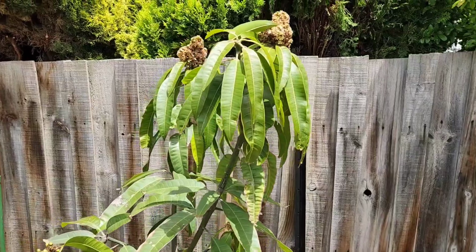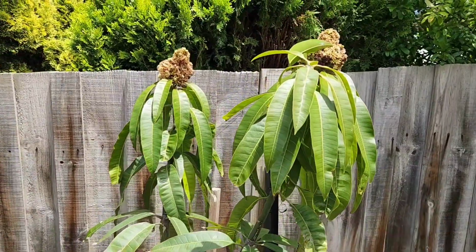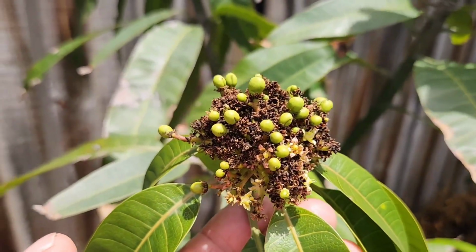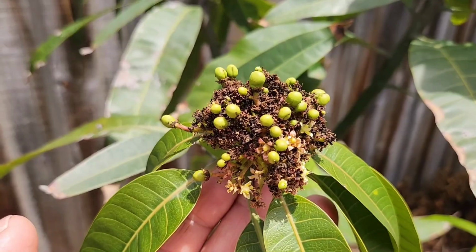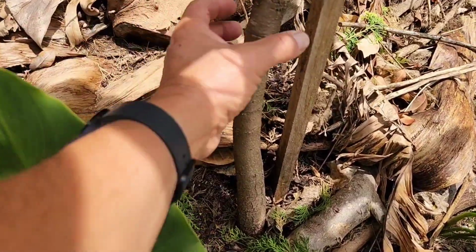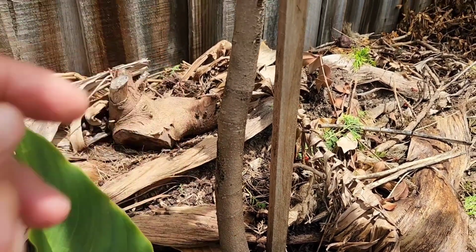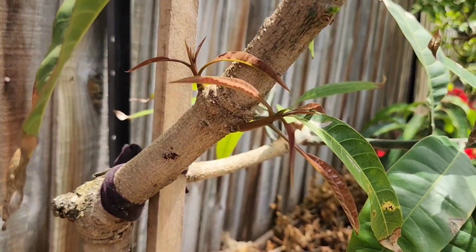The Kensington Pride seedling. By the way, all these mangoes are grafted, except for this one. The Kensington Pride is doing really good, guys. Really, really good. Looks like it's going to give us some mangoes. It's been in the ground now for exactly 12 months. I planted it December 2022. Right, and it's got a nice trunk. So I'm pretty confident in letting it fruit in this second year coming in the ground. There's new growth there. The ants are busy.